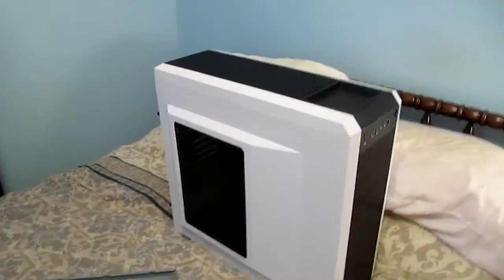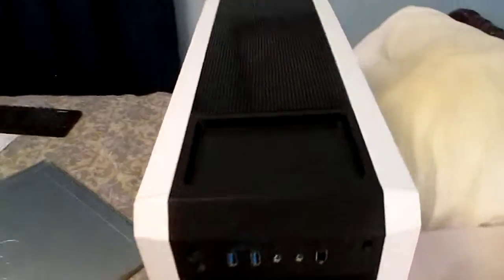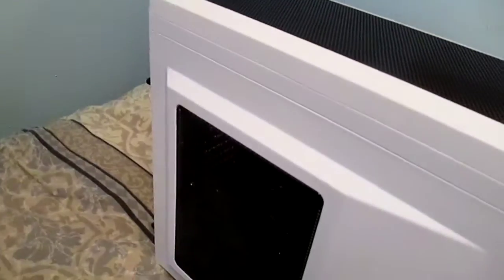So here's the new one. I've got it here. This is a Corsair Carbide 500R, and it is a little bit taller than my old one, but it has got a lot more room inside of it. This one can be water cooled, everything. Anybody that knows anything about computers will know what I'm talking about. Where's my screwdriver at? I'll show y'all the inside of it.